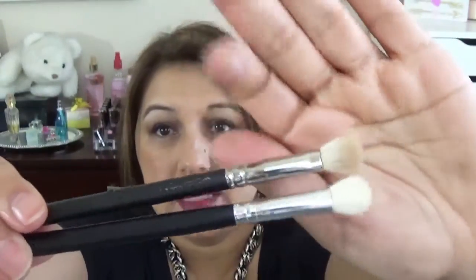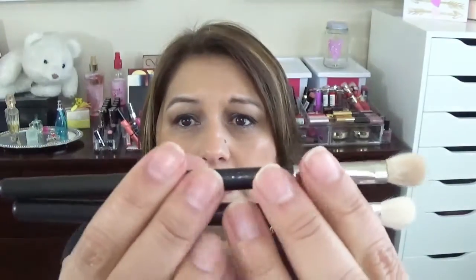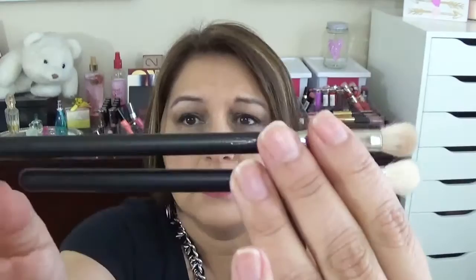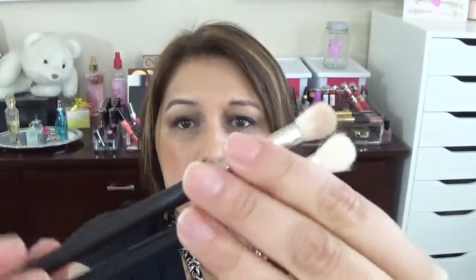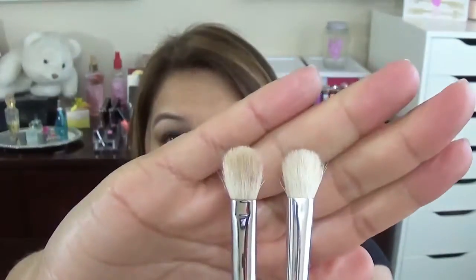And it is a dupe for that MAC 217. I wish I had it here. Why don't I have it? Oh, here it is. I do have it here. And it's a little bit dirty, sorry. As you can tell, I use it. So this is the MAC 217. And look at that. They are exactly the same. I think the MAC 217 is just a little bit longer, but they look exactly the same. If I turn them around, you can see that.